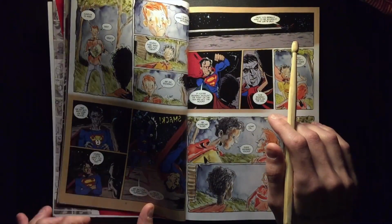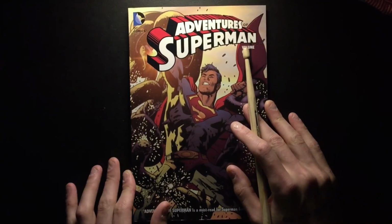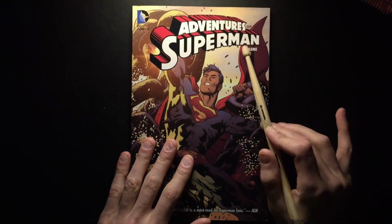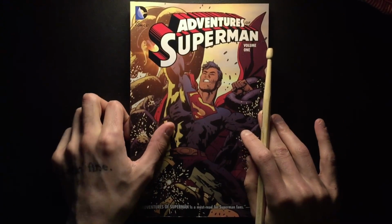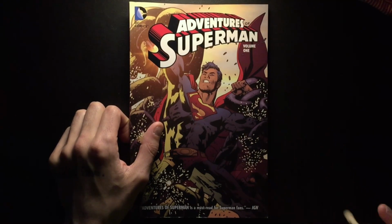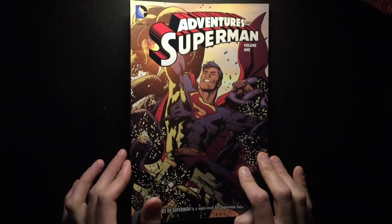And, I don't know, this book is just so good. Volume 2 and Volume 3 are good, but Volume 1 is the best. If you're a fan of classic Superman, the Big Blue Boy Scout style, pick this up. Adventures of Superman Volume 1.